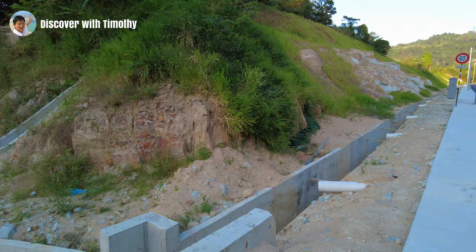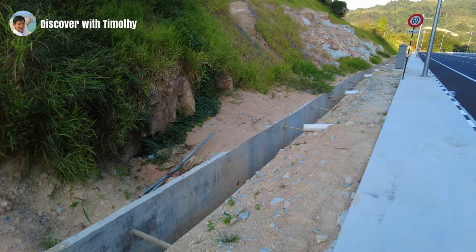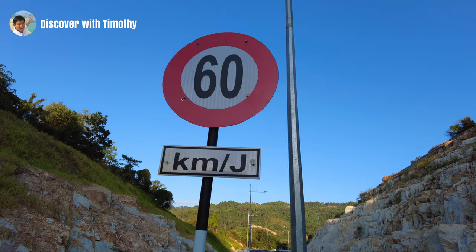Taking a look at the new drainage for the road, there is a series of pipes under the road to take up the excess water and drain it away. This stretch of Jalan Bukit Kukus has a speed limit of 60 km per hour, though I wonder whether anybody's observing it.